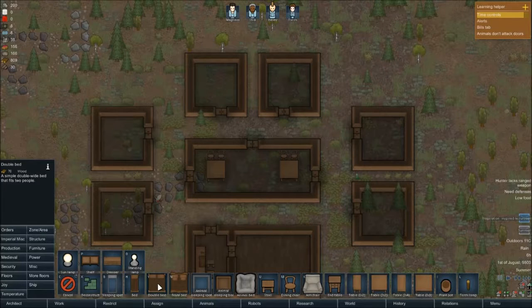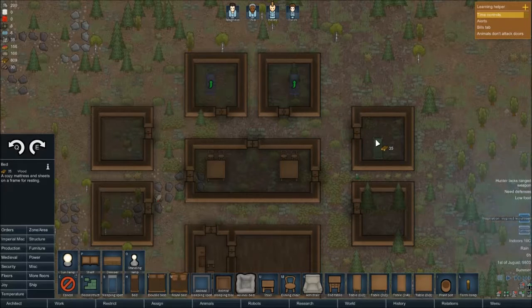Now, I'm tempted to go with the double beds, because double beds make people even happier. But I don't think I will. Not this time. Also, placing them next to a wall, as far as I remember, actually negatively affects the person. They think their room's cramped. So we're not going with the beds. We're going to ensure that they are placed in the middle of the room. Apparently that's what they like.